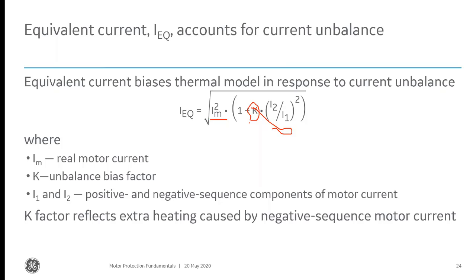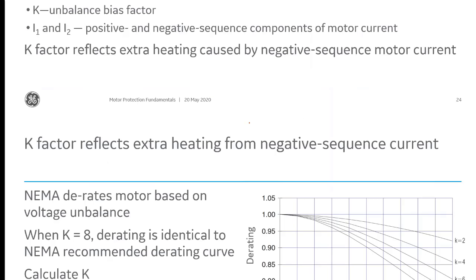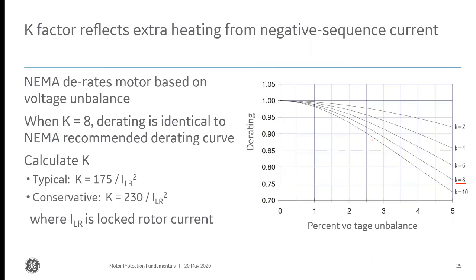Now, here's an example from NEMA for different K factors. Typically NEMA recommends a number 8. And so what you see here is this curve where you have percent unbalance along this axis, and then based on that percent unbalance, how much you derate. Now, a NEMA curve of 8 is the NEMA recommendation.